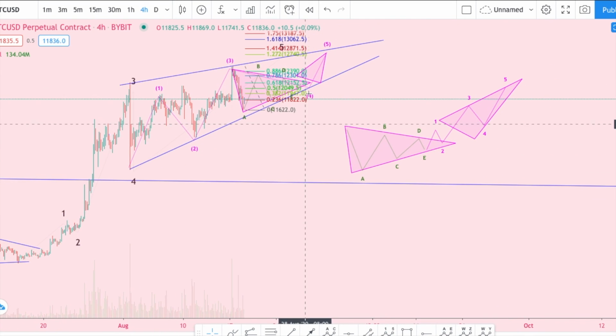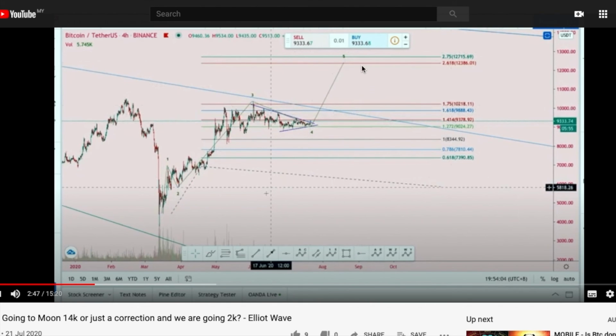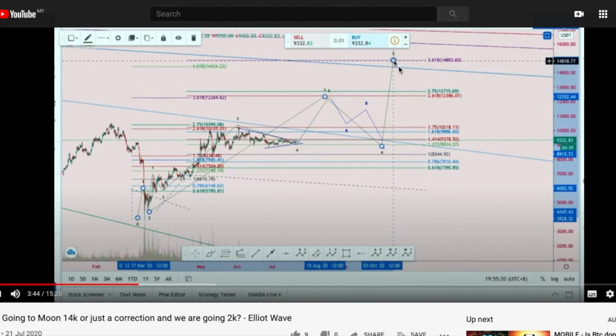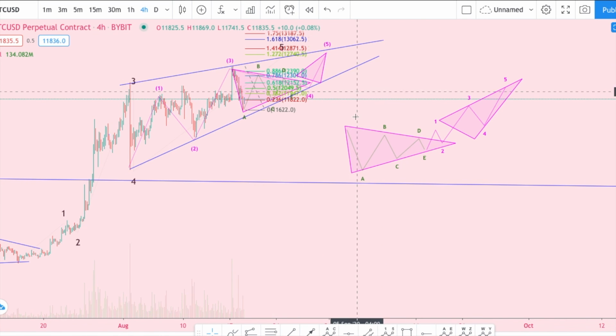But first, according to this chart, right? If we forward it here, you see, I want it to reject here and make some kind of consolidation before going to another 14K. Okay, that is what I'm expecting now.